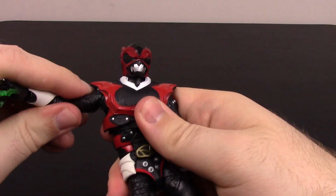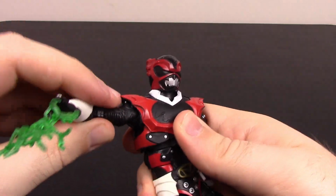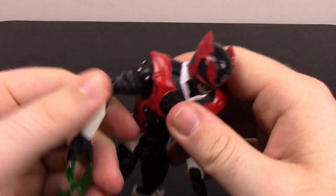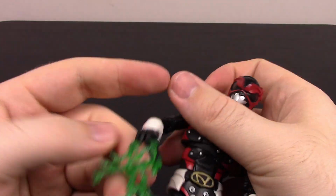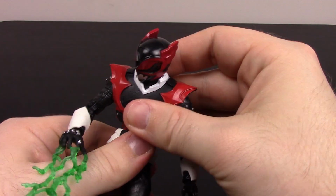So the head, the shoulders, there is limitation on the shoulders though. Even if you push it down a little bit, you still don't get much farther up, but again, then you're running into issues with the spikes and stuff. Has the bicep twist, double elbow, wrist can twist and flex. We have the ab crunching in, so the crunch and twist, and the additional crunch there.